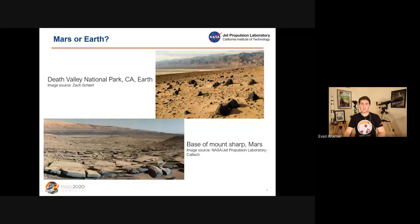Regardless of whether or not you match the photos to their locations correctly, I like to look at photo comparisons like this to A, remind myself how similar other planets in our solar system look compared to our own, and B, fuel the curiosity which motivates me and most other NASA scientists and engineers to go explore other planets and find out whether they have ever supported life.